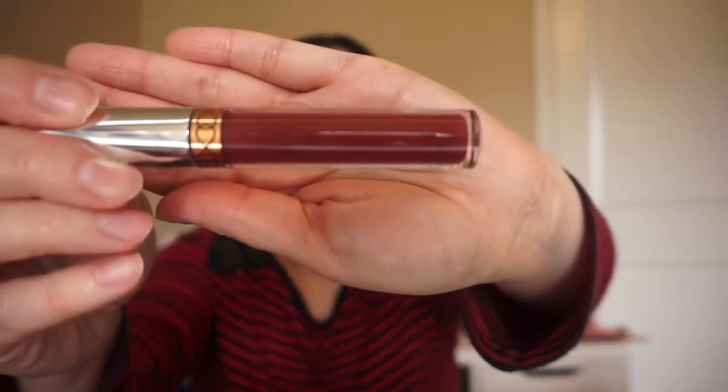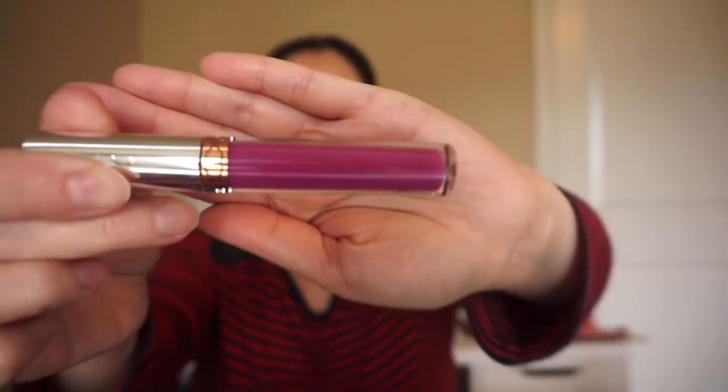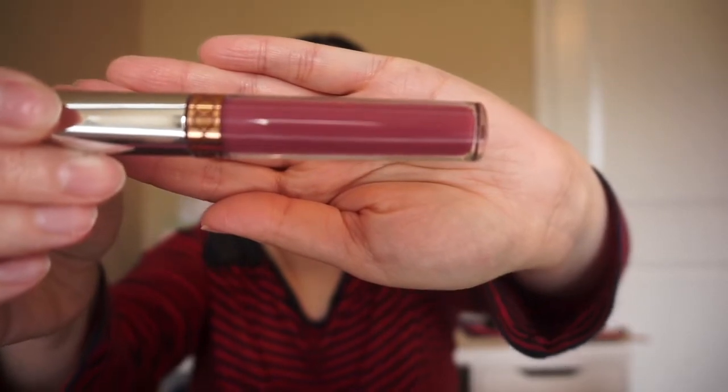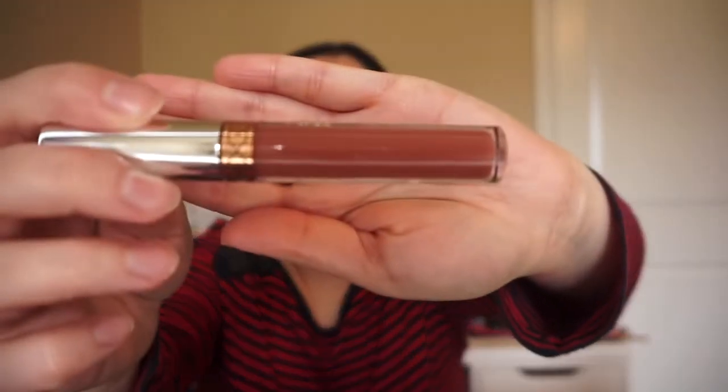Bohemian. It's a little bit deeper. I think I got this in a BoxyCharm. That one, Madison. Bright, kind of purple. This reminds me of Patina. This is Catnip. Right there. And then we have Ashton, which is a very nudie brown.